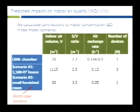Okay, so finally, for the discussion of implications, we did a couple of very simple models. In one scenario, we assumed a full house with typical sizes, 3 rooms, surface to volume ratios that the literature describes for these homes, and an air exchange rate that is relatively low but reasonable, and is what the newer, tighter homes have in California. In this model, we used 3 air cleaners, because remember, these are room size air cleaners, so we had to put 1 per room. Scenario number 2 was a small furnished room, and this was our worst case scenario.